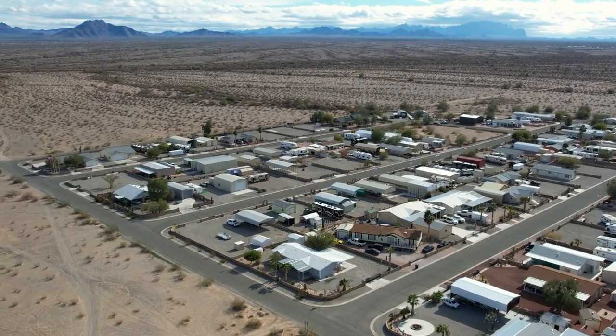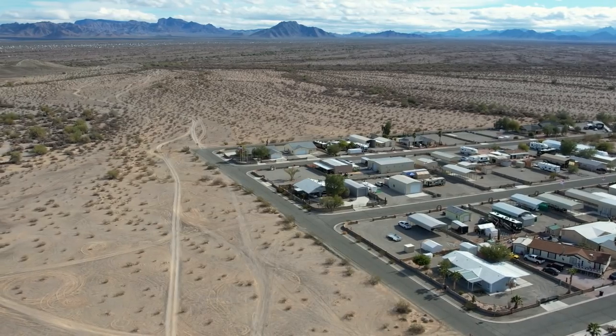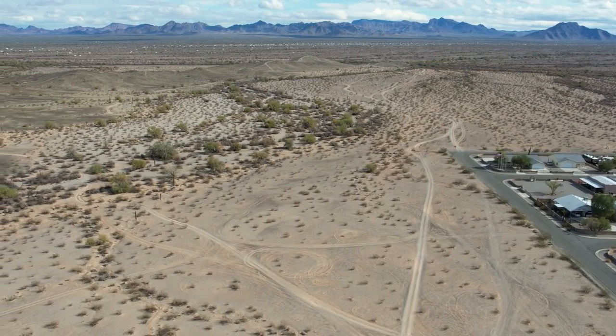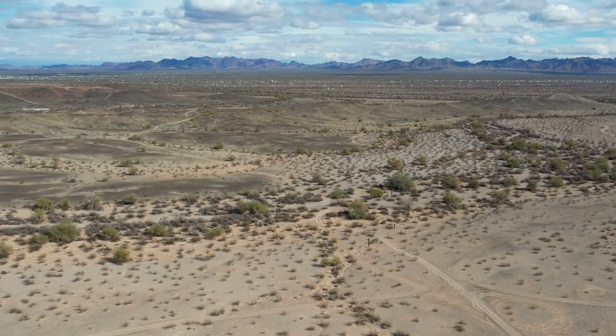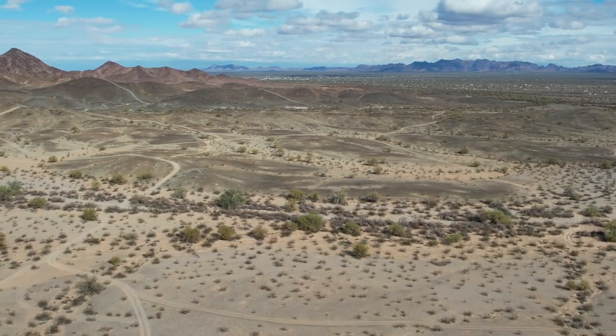Then straight on out, there's the LTVAs, long-term visitor areas. I think that one way out is Tyson Wash. And then you'll have La Posa South out that direction. And that's looking back towards Quartzsite right there. That's the direction we're heading. Look at all the trails. This endless.